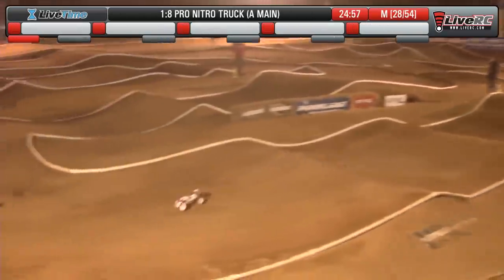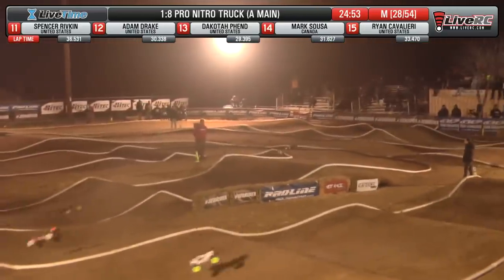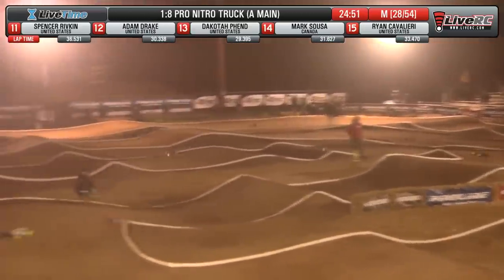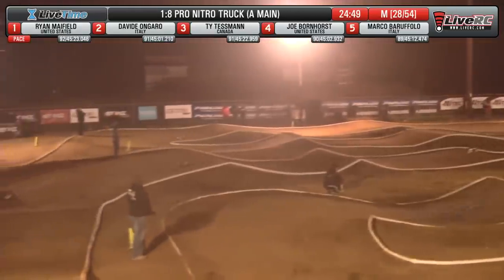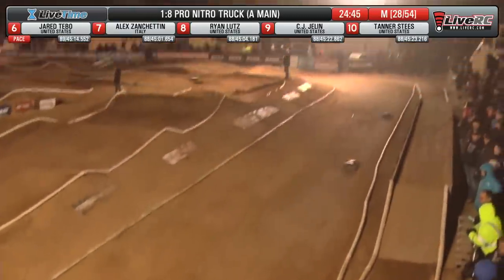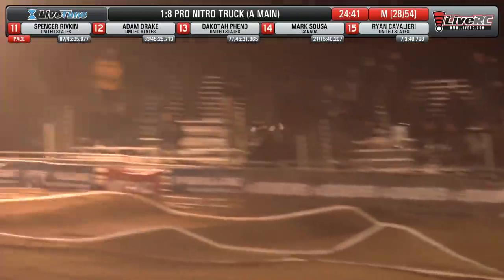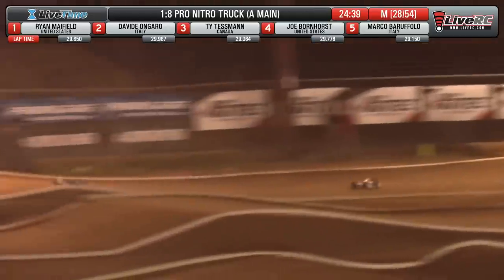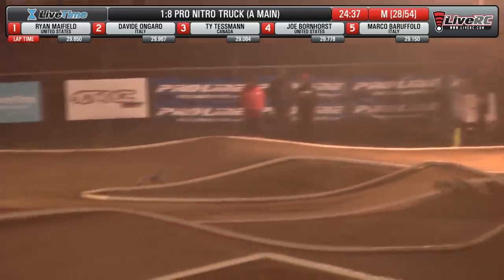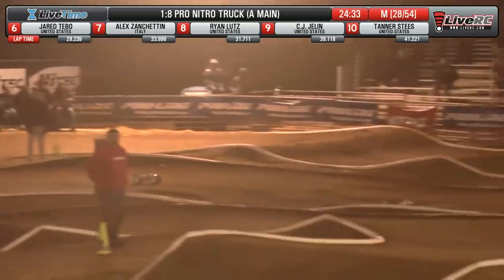And here is Maifield. Nighttime body, no more blue. Ooh, going off the track a little bit. Ongaro is not that far back from him at this time. He's really not. 3.4 seconds is all that separates him right now. On the right-hand side of the track they go, up and over the right-hand triple. Maifield last time by 29.6, 29.9 for Ongaro, 29.6 even with that mistake.